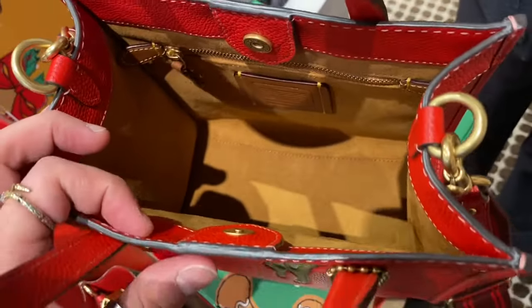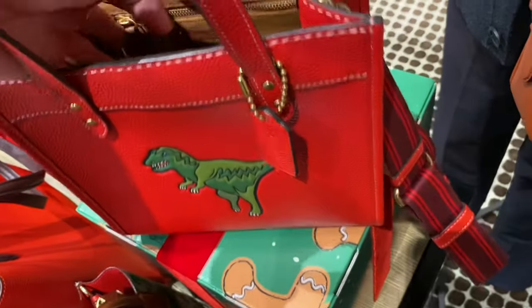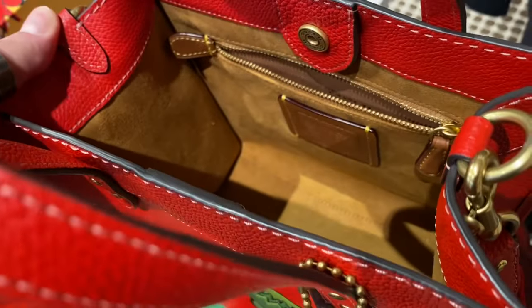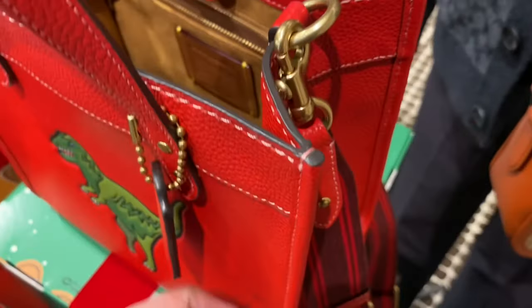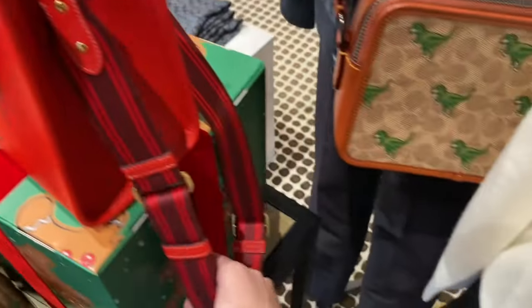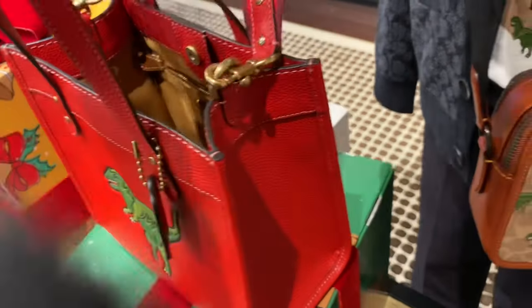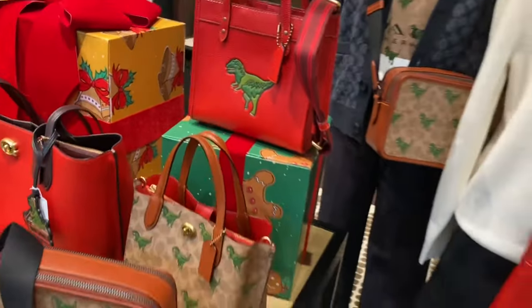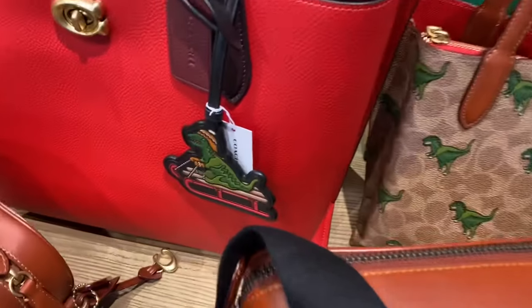I love the red. The red looks very vibrant, and the pebbled leather felt nice and soft. It had the nice little microfiber suede lining, and the Rexy motif was a nice leather embossing. It just looked really good. $550, not bad. That's really not that bad. I know sometimes, as of late, they've been overpricing things a lot, but I feel like that's an okay price. Maybe they're brainwashing me, y'all. But I love the Rexy motif, sorry. Definitely way better than the signature canvas print with Rexy on it. It just has a whole other vibe to it. And with the bright red, it's very Christmas, very holiday.